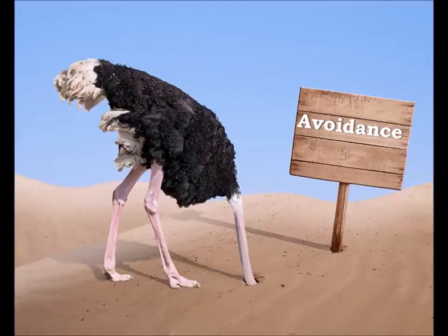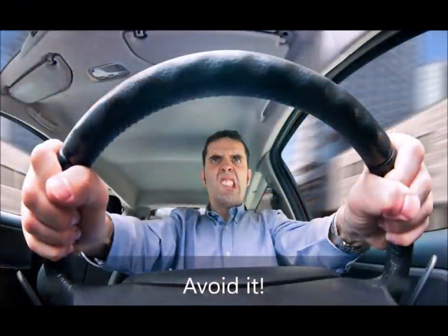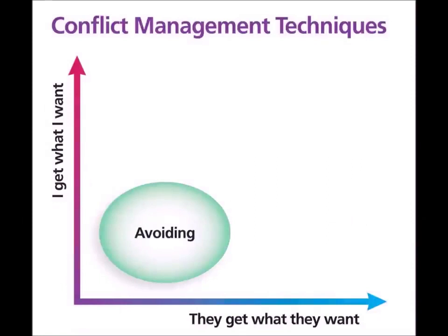And avoiding is actually a perfect way to handle some disputes. If they're so small you really don't care that much. Or, like, how about the guy who just cut you off on the freeway? That is a perfect time to use the technique of avoiding. Careful though, if either of you in the conflict really do care, then avoidance may make the conflict worse or bigger, or you'll come up with another one soon.